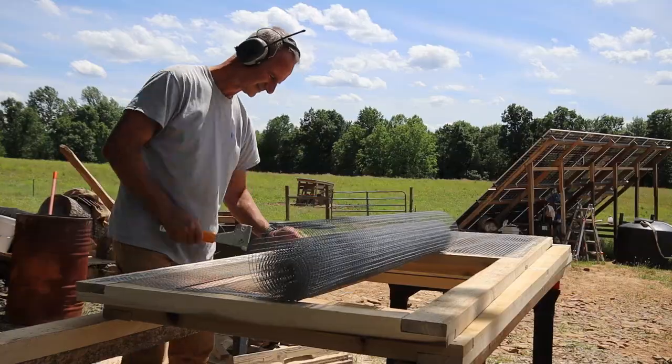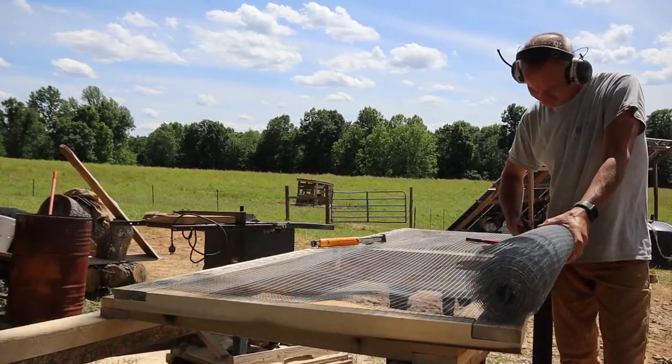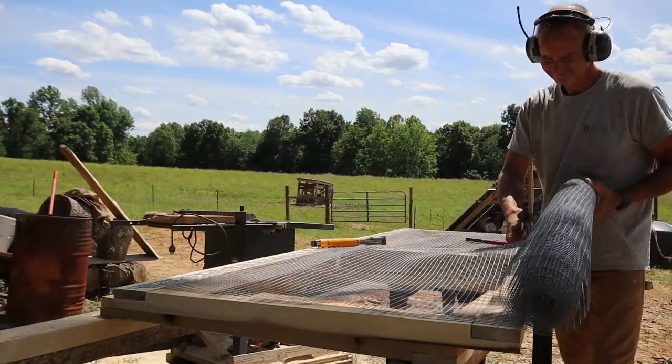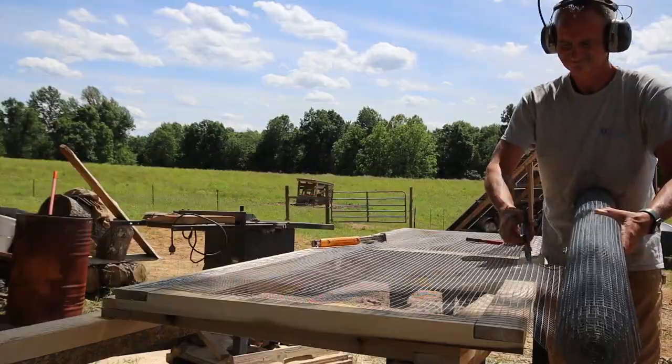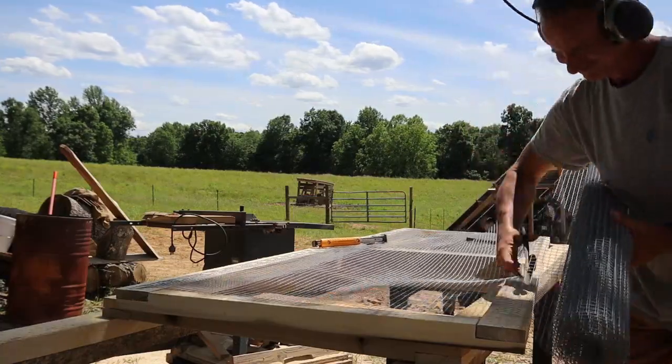Once all the framing was complete, it was time to add the hardware cloth. Now we used 1/2-inch hardware cloth on rolls that we bought from Amazon. It was a lot cheaper to order it and have it shipped to us than it was to buy locally.